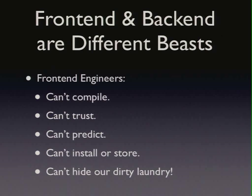We can't install anything. We can't store anything. So every time a user comes to a page or clicks a link, they have to download all that information again. So we always have to be thinking about, when the user comes, this whole bundle is unique every time. We can't download libraries and save all these things. And then, sort of embarrassingly, we can't hide our dirty laundry. You hit view source and you see everything we do. It's all out there. So our exploits are more visible, and some of our shortcomings also.